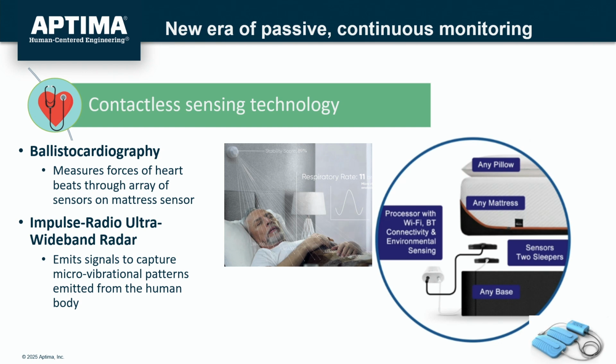And there's also radar-based sensors that can go onto the wall, and they can detect the same things as you're just laying in bed and resting. So these new technologies remove the need for the caregivers and the patients themselves to have to remember, I need to put on my sensor, I need to charge my sensor, I need to make sure it's connected, all of that. It's set and forget, which is the new future of RPM.